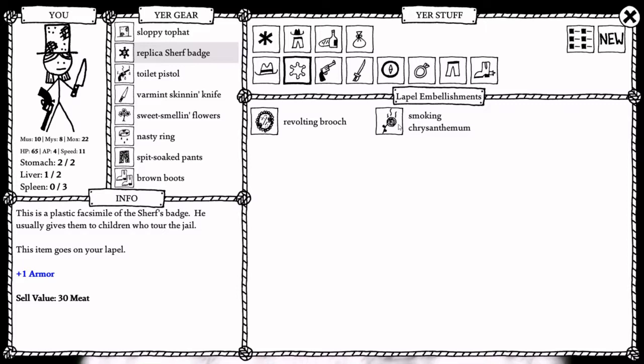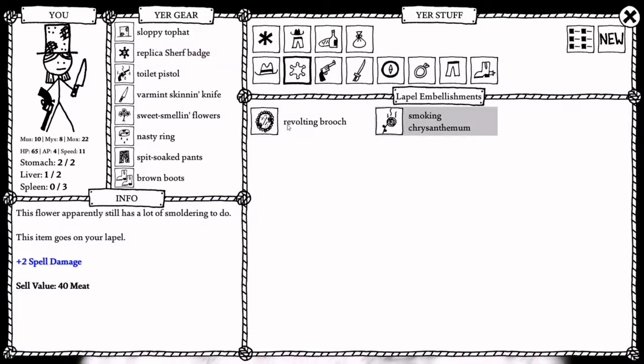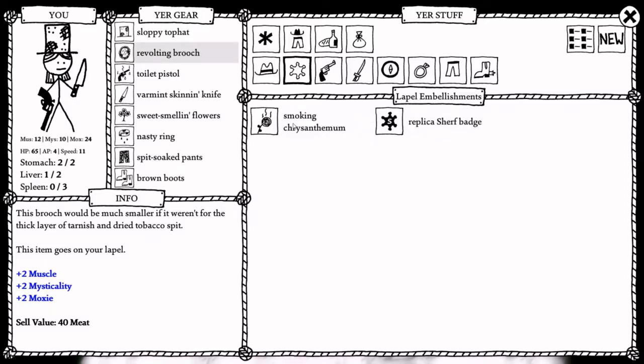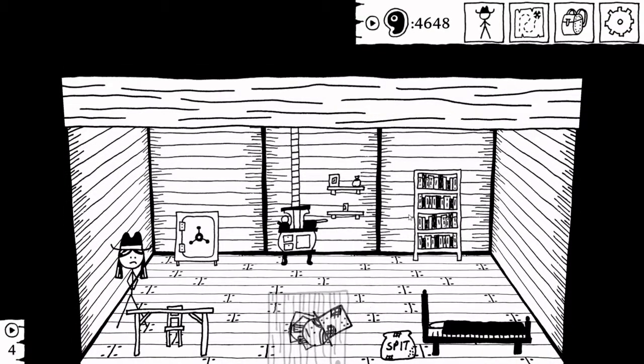Oh, that's probably a sign it's time for me to wrap this episode up. 2 spell damage, no good. Dude, that is like 100% just an objectively better thing. That's amazing. I'm super keen.